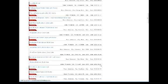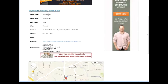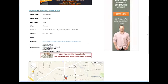So 6/27, there's one in Plymouth. This looks like a legitimate book sale. It starts on the 27th. Actually, it looks like there's a preview sale on the 27th, which would be a Saturday, and then the public sale the rest of the day. So just a one-day sale in Plymouth. It says sale size about 3,000.